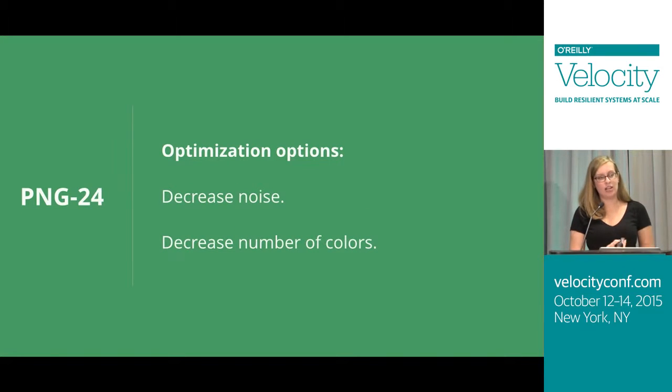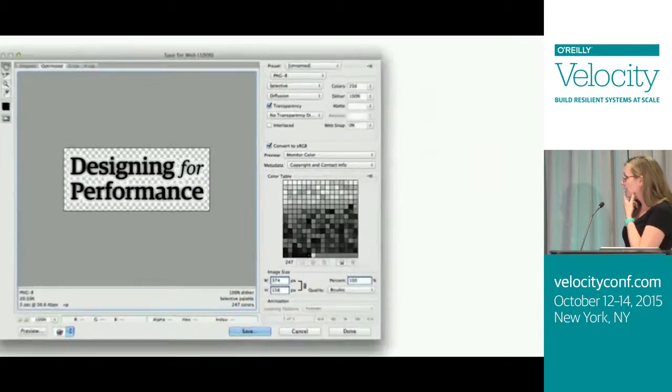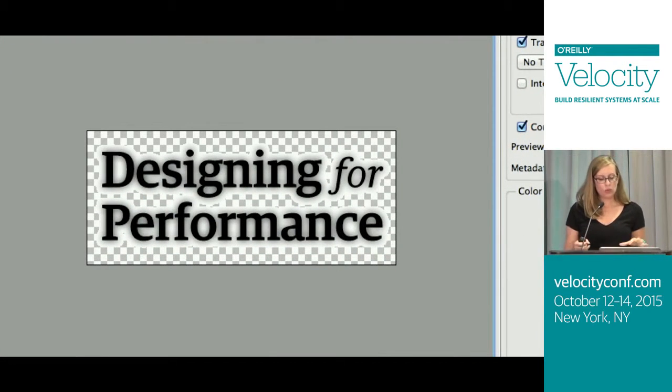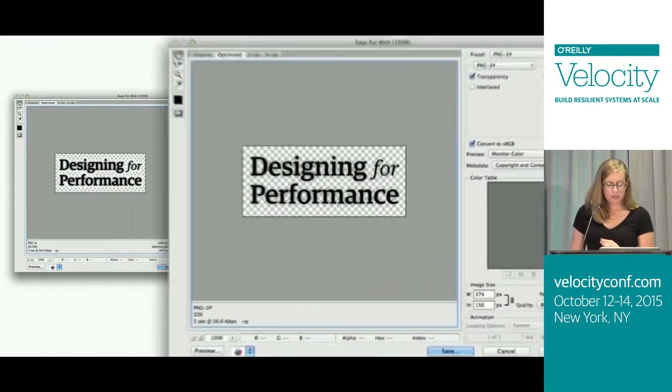So for your optimization options here, you can decrease noise and you can decrease the number of colors of PNG24s. Let's take a look at different PNGs here. So PNG8s, we're looking at a drop shadow, right? We want that drop shadow to blend in with the background nicely. So with the PNG8 file, you give Photoshop a background color to blend it, and they have no partial transparency, right? It's like fully transparent pixels beyond that drop shadow, and then it does the blending for you with that matte background. But let's take a look at the PNG24.